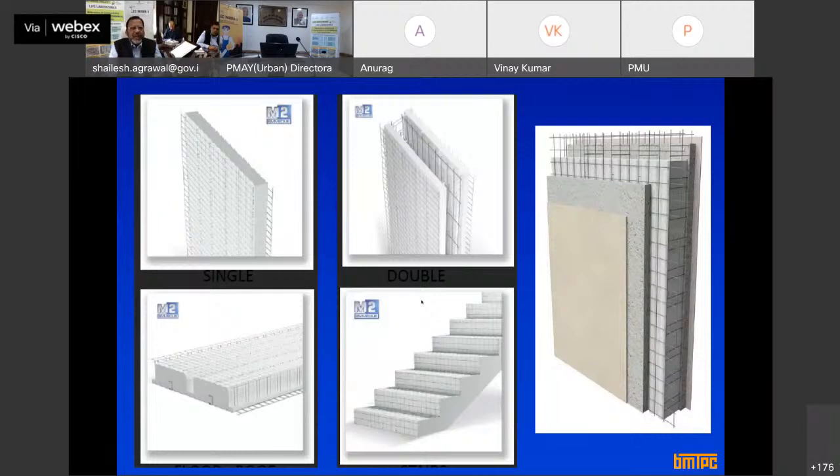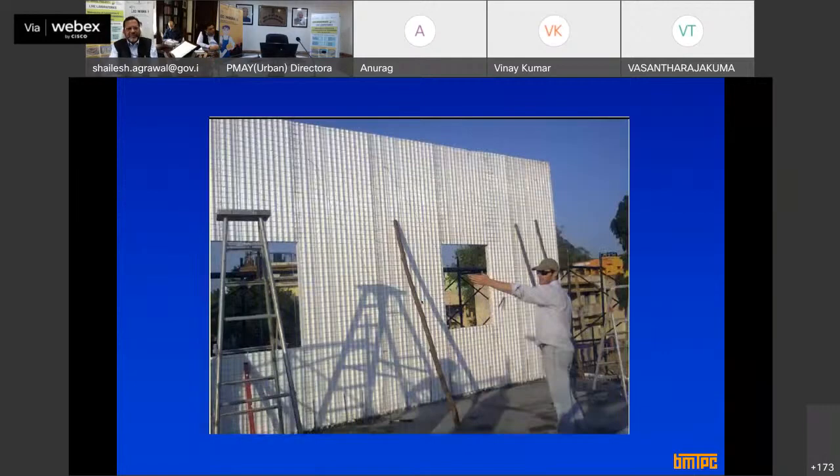As you can see here, this panel system can be used as a single wall panel system, double wall panel system. If you see in the left bottom, it can be used as a slab or a floor, it can be used as a staircase. Then on both the sides, you can do the guniting, you can do the plaster, you can put up fiber cement board or a gypsum board as per your requirement. So this is how the entire wall panel is being erected.